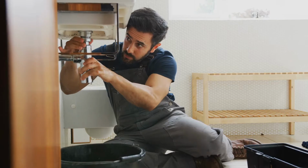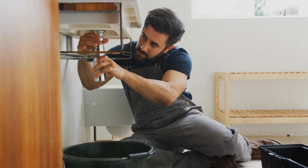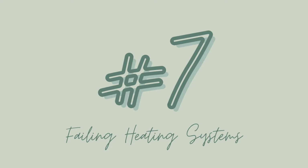How to prevent this home inspection fail? Repair any plumbing leaks, malfunctioning rain gutters, make sure the ground around the home is properly graded. Here in the high desert, we don't really have an issue with excessive humidity in the house, but just make sure that there's proper ventilation in the bathrooms, and that there's no evidence of any other leaks. Problem number 7, failing heating systems.